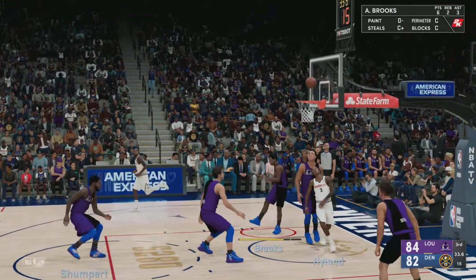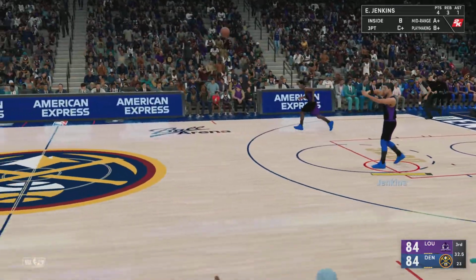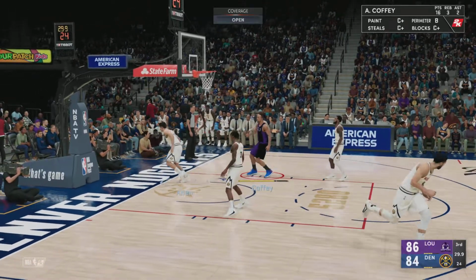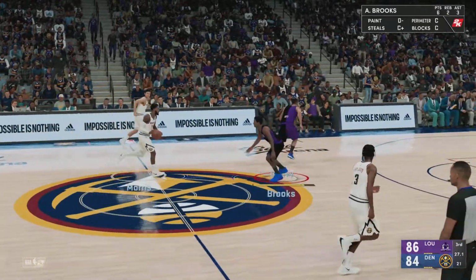35 seconds left to play in the third quarter here. Basket counts. Here's Coffee. That's basket number six in eight tries. Well, with the role he's on this quarter, they're going to keep going to him and get that lead even bigger.